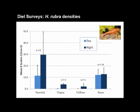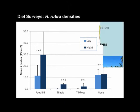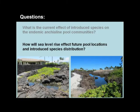So I'm trying to spend a lot more time in the future looking at these interactions, but I just wanted to touch on this and show that there is an effect of these introduced species in the pools. So now we're going to move on to the second question.